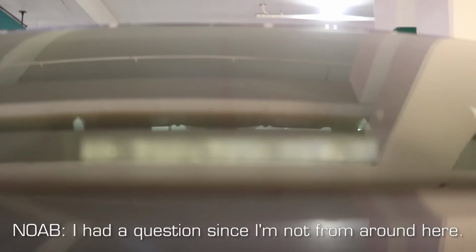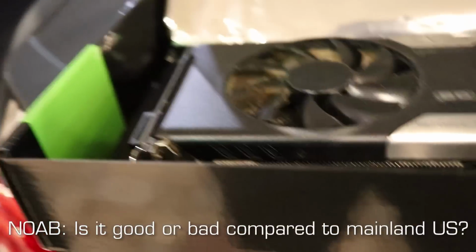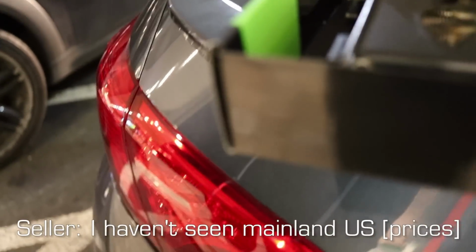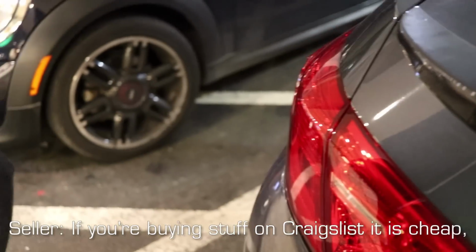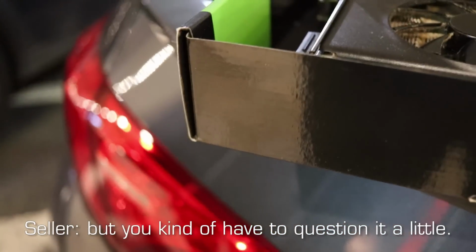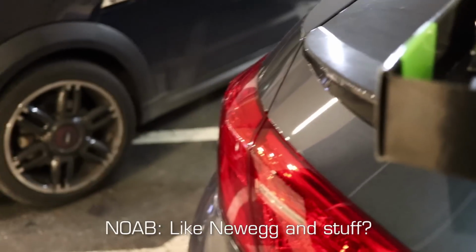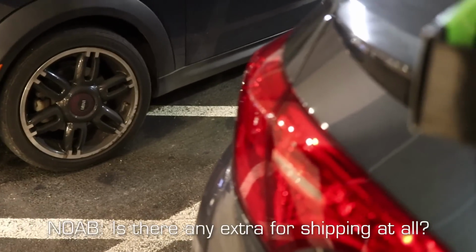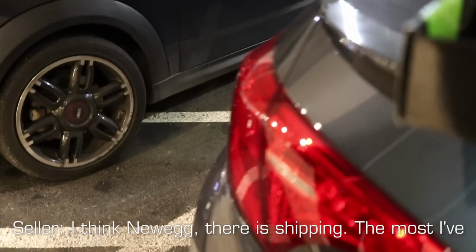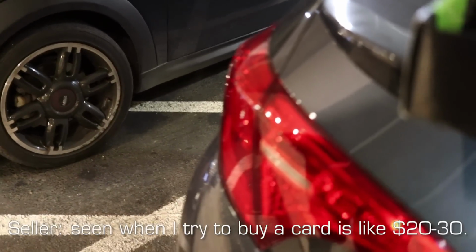Since 2014. Oh wow. I have a question, because since I'm not from around here, how are the prices on hardware here? Is it good or pretty bad compared to mainland US? I haven't seen mainland US, but if you're buying stuff on Craigslist, it is cheap, but you kind of have to question it a little bit. Where do you buy your new hardware from? Online. Like Newegg and stuff? More like Amazon. Okay. But sometimes I do Newegg as well. Is there any extra for shipping at all? I think Newegg, there is shipping. But the most I've seen when I try to buy a card is like 20, 30.